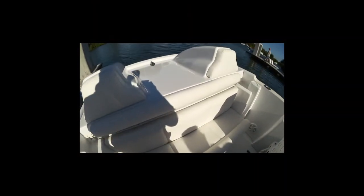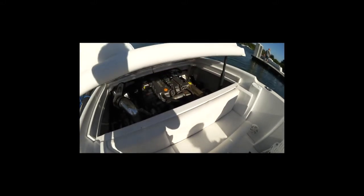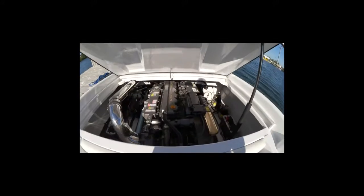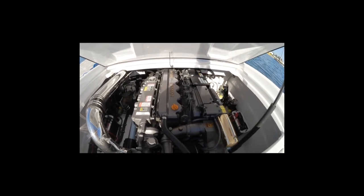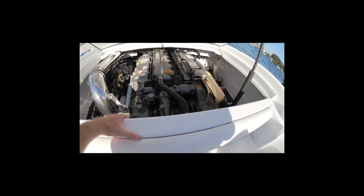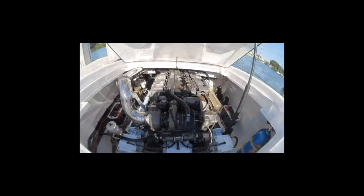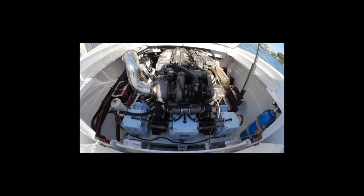And now let's go ahead and lift up the engine hatch. And that will give us a good view of this 2008 Yanmar 6LY3, which is a 480 horsepower diesel motor. And let's go ahead and even give us more access by pulling right here, and it opens up this engine room completely. And the first thing you'll notice is this Yanmar is facing aft. And the reason they do that is to open up all this space.